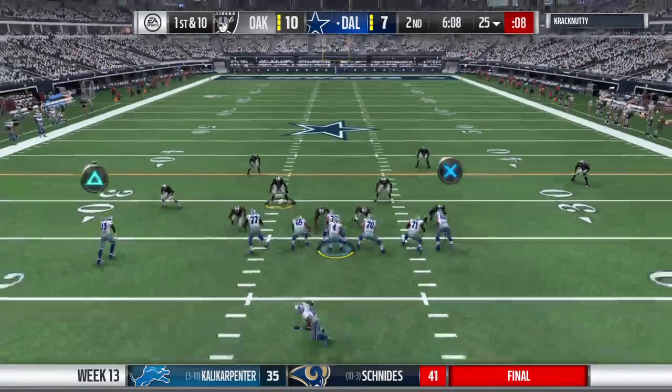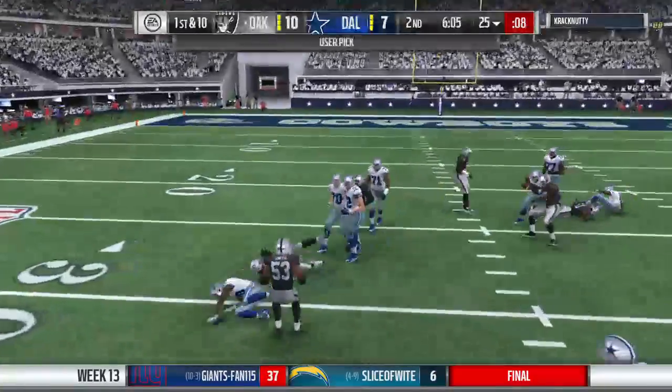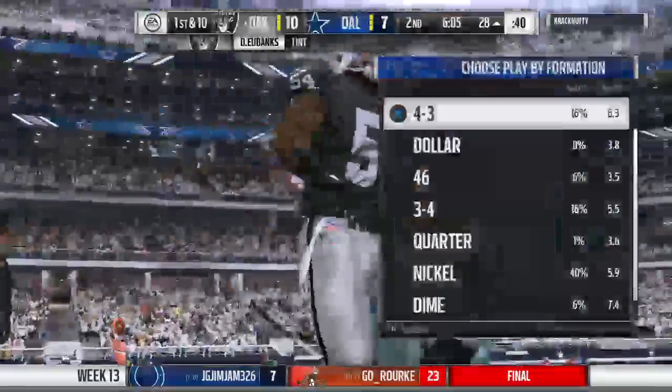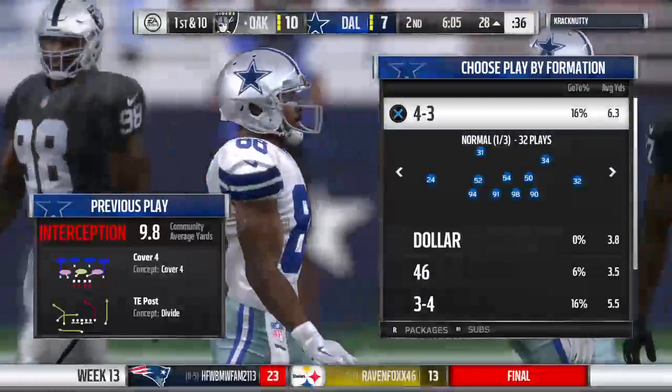Shift together here from the D-line. They'll try and start looking for his tight end, Witten, and it's intercepted. A great read, and it's picked off. And his guys are going to get the football at the 28-yard line.